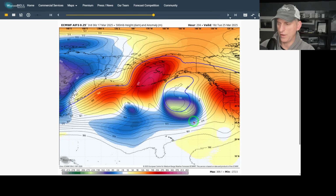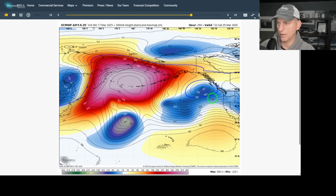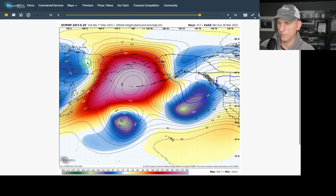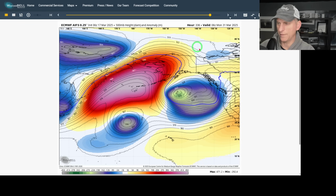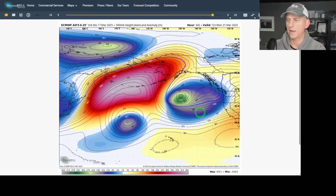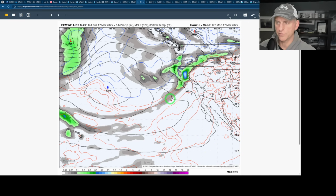You see that trough out over the Pacific Ocean there. Eventually, that will kick through as well. And then maybe that cooler pattern starts to re-emerge. Look at this ridge out here across the Bering Sea in western Alaska. My goodness. And then that trough digging down across the Gulf of Alaska. That could be interesting for the Pacific Northwest, but it's far off in fantasy land right now.